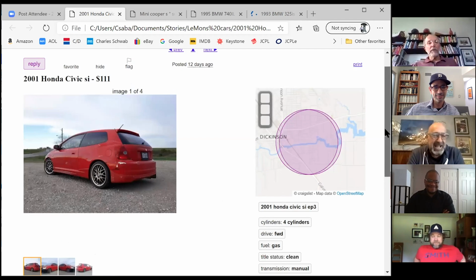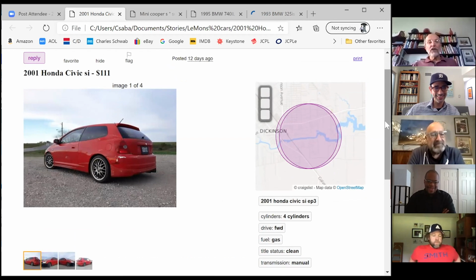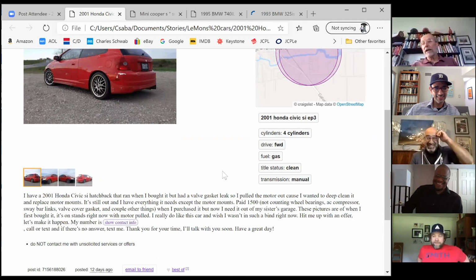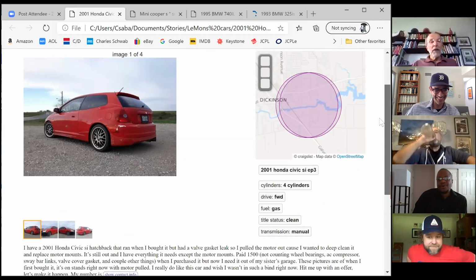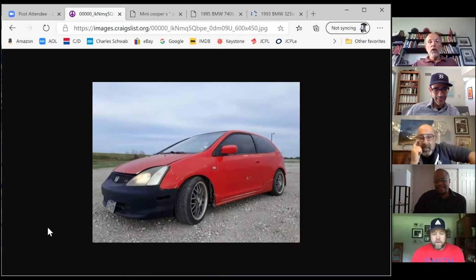So let me show you another possibility that is inexpensive. These Honda Civics are pretty nice. Now, it has a head gasket leak. This guy says it ran when he bought it. He pulled the motor, wanted to deep clean it and replace the motor mounts, and then the project fell by the wayside, and now his sister or wife or someone is yelling at him to get it out of the garage. But "ran when parked and ran when I bought it" is Craigslist speak for this car will never run again.